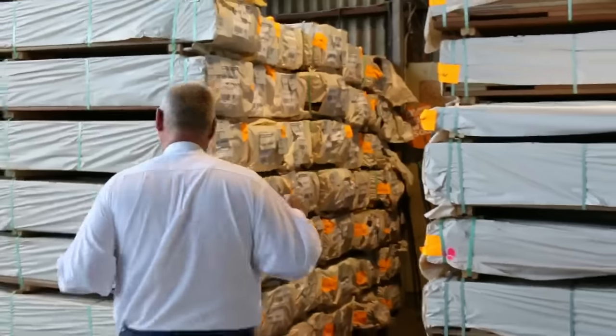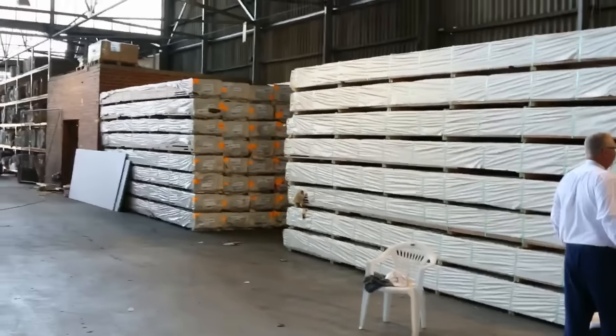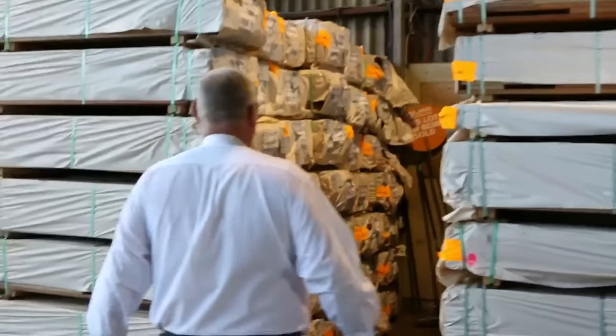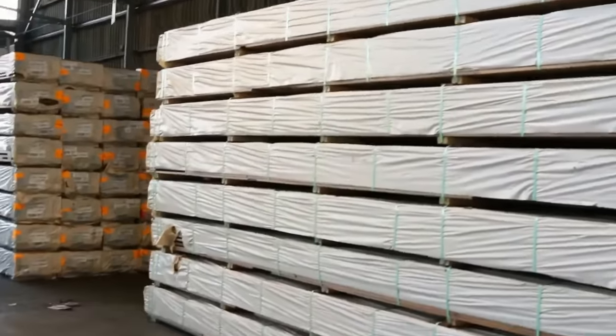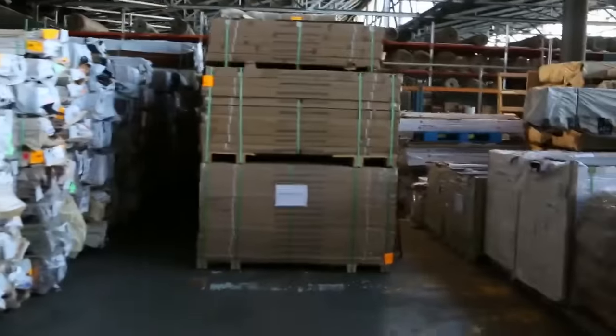Have a look at all this decking, massive amounts of decking. 135 by 19, we've got 140 by 25 there as well. Also 86 by 19, there'd have to be five or six B-double loads in here now, so plenty of stock there. If you're after some of the spotted gum or the Queensland mixed hardwood deckings, make sure you're here tomorrow. There is plenty of that stock. All right, some pallets of short components there just to be cleared.